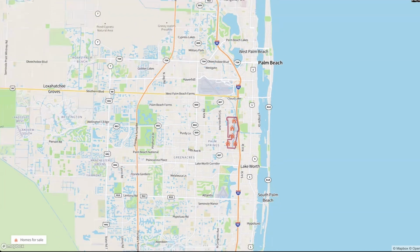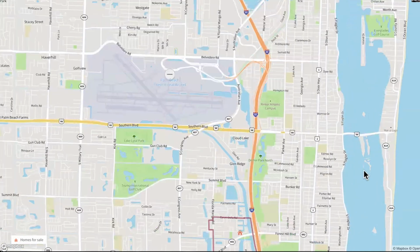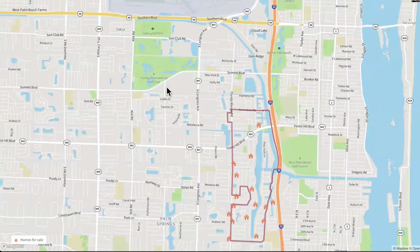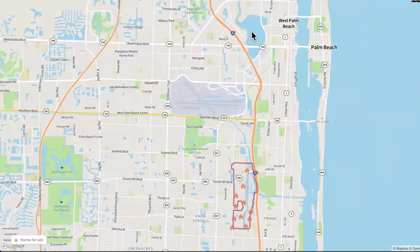I'm going to zoom in just a little bit so you can see. We either think in terms of north, south, east, west roads and your main thoroughfares. Southern Boulevard is the road that takes you to the South Bridge of West Palm, those three bridges, the north, the middle, and the south bridge. Then the next main road and exit off of 95 is Forest Hill. You can see there's Trump International Golf Course, here's PBI, Palm Beach International, here's downtown West Palm, here's Palm Beach, and here's Lake Clarke Shores.